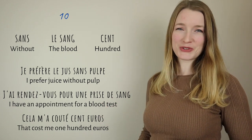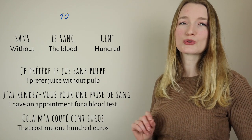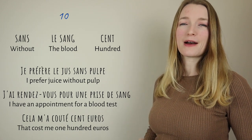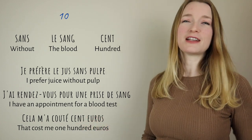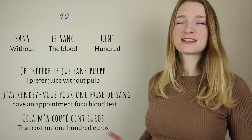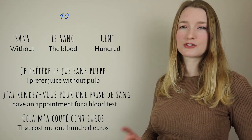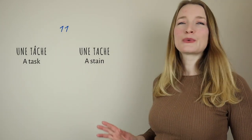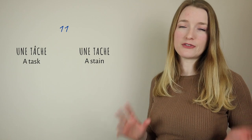Une prise de sang. And the last one, cela m'a coûté 100 euros. We have to make the link here, just because of this sentence. Cela m'a coûté 100 euros. Numéro 11, this one, you can hear a bit the difference, but it's very, very close.